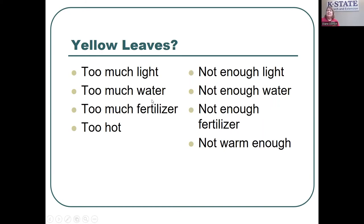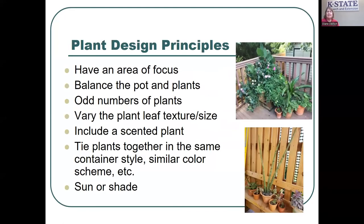But if you do have some yellowing of your plants, then kind of look over those things right there. Is it a sun plant and I have it in the shade? Am I underwatering or overwatering? And then am I considering the fertilizer on a regular basis?